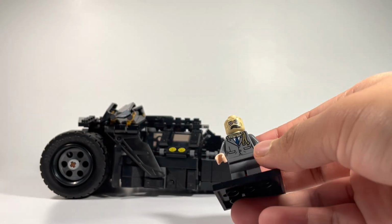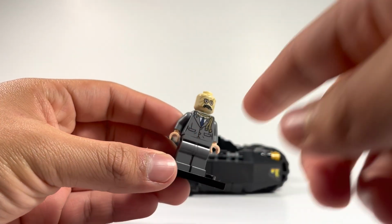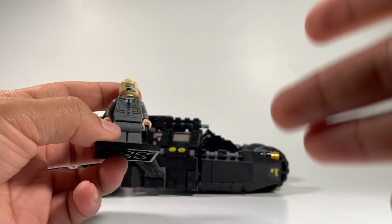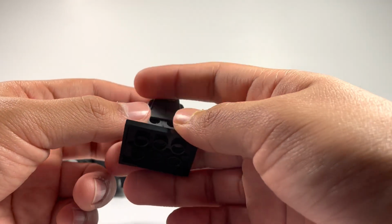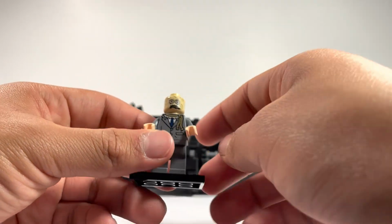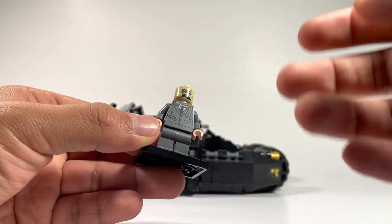So then this is the next figure, Scarecrow. He actually came with the stud shooter blaster, but somehow in the week that I've had this, I lost it. But I really like this figure. I mean, his torso may be a little plain, but it's accurate. And his leg is, you know, he's wearing a suit, so it's just the same.